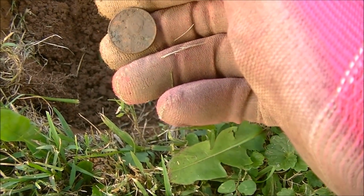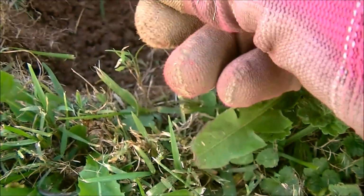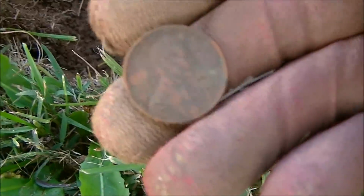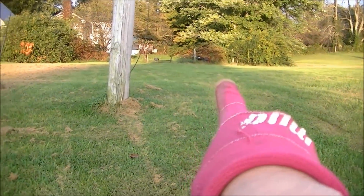Looks like another wheat penny. 1955 Denver. So we got wheat pennies from the 1930s, 40s, and 50s. Now let's go backward and do the 20s. But I'll take that. I thought if it was going to be a coin, it might be a silver dime, but 59 memorial way in the back over there.